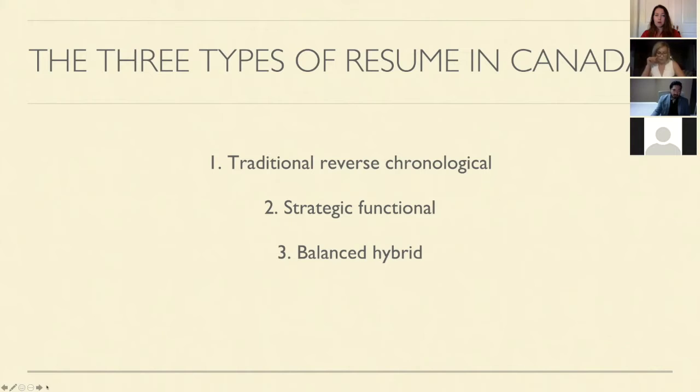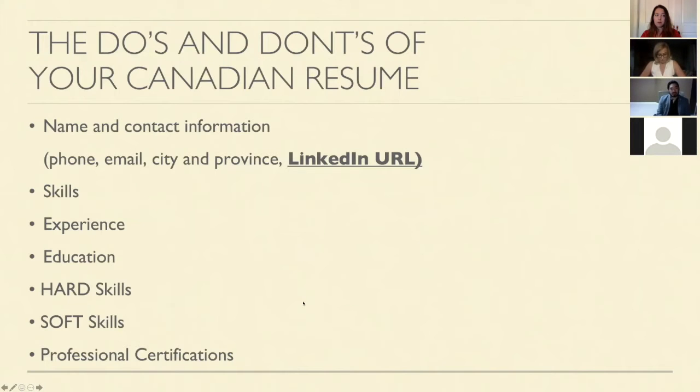So let's go to the next slide. What are the do's and don'ts of your Canadian resume? How many resumes does a recruiter usually get for one job? Do you have any idea? It's like hundreds for some positions. Even for skilled positions it can be 50 or 80, but of course there are situations when there are none. But that's a headache for the recruiter, not for you. You have to find a job. So you must keep in mind when creating your resume that there are things you should never do.